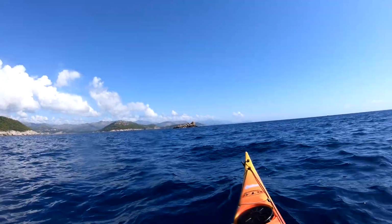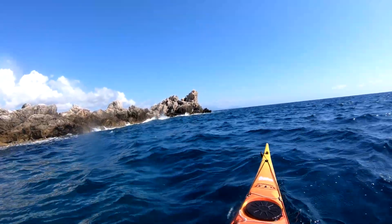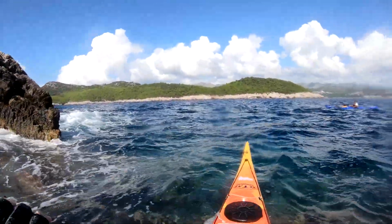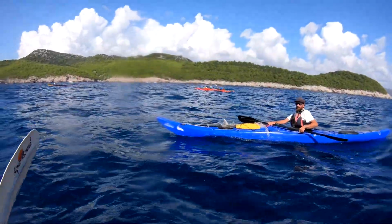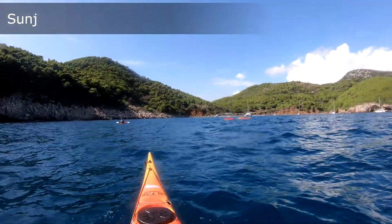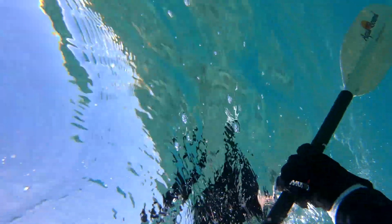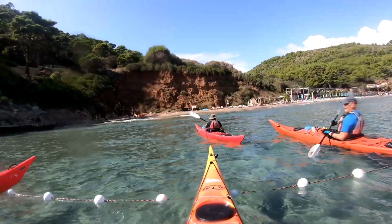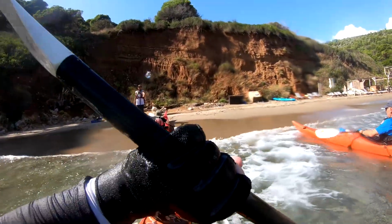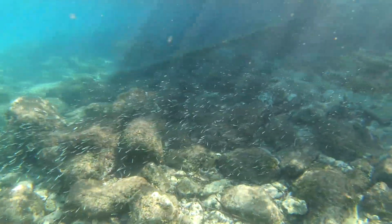We extend our paddle a little bit towards a rock called Elaphiti Islands. After looping around it, we head back towards the beach. You know me, I can't go anywhere without doing at least one roll. Just amazing how crystal clear the water is. With the sun shining and the water so warm, it's definitely time to break out snorkel masks and go for a swim.